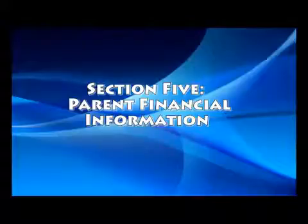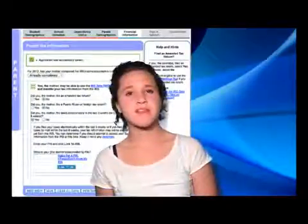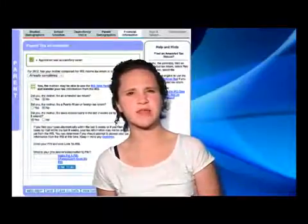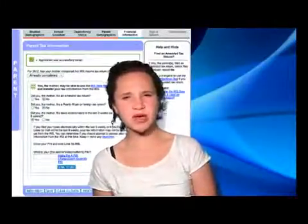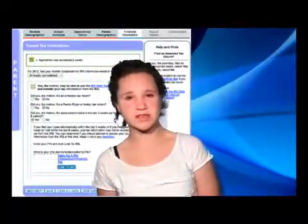Section 5, Parent Financial Information. You will first be asked about your parents' tax filing status, so it's best if their tax return is completed before filling out the form. Next, you will answer questions about parental income and your parents' financial assets.